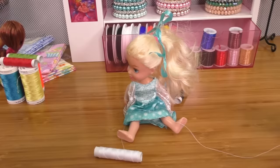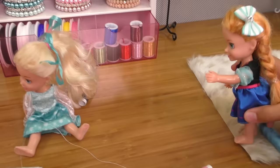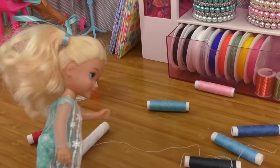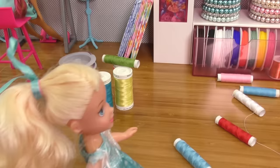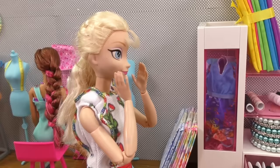Oh, yeah. We should probably do that first. This way. Wait, we gotta put the thread back. Never mind. It's okay. I'll just pick them up later. Hey, girls, where are you going? You didn't pick up the thread. I guess I'll just have to go after them.